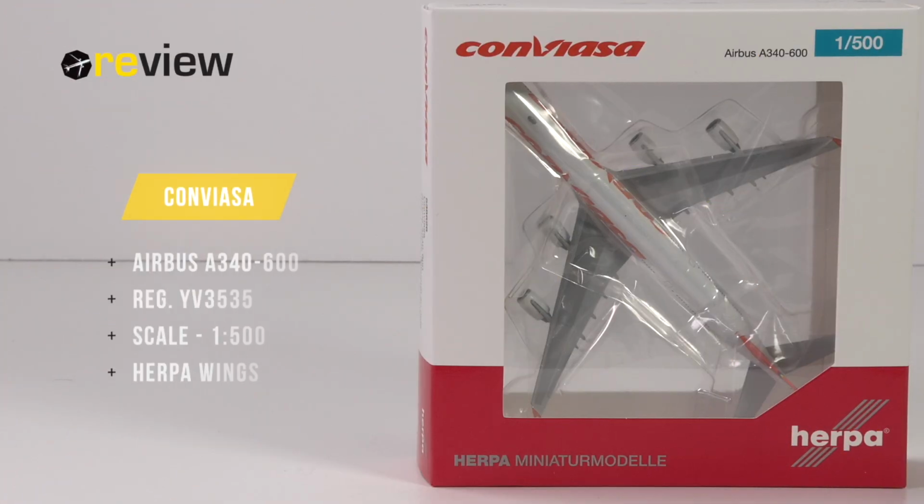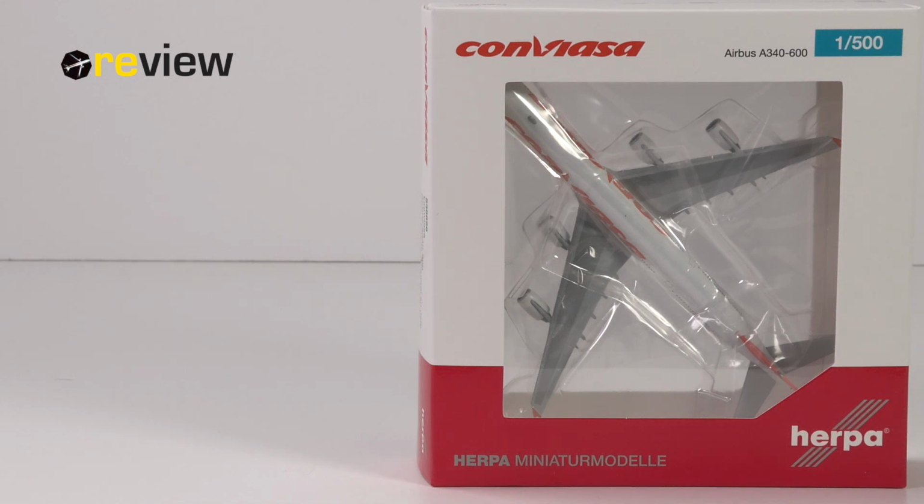With that, hello and welcome to a new episode of Review, where, as mentioned, we'll take a closer look at an Airbus A340-600 of Conviasa. At the front of the box we have a cutout, so we can get a glimpse of the aircraft model inside, and on top of that we have the Conviasa branding.